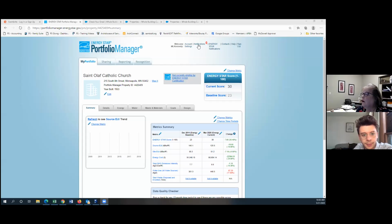Do you want to do, in the bottom control bar, there's a little share screen? Yep. Share what you have and you can take a look. Okay, so can you see this screen here? Yep. So I have notifications, and then I have Energy Star notifications as a separate. Oh, I see what you're saying. Yeah, just go into just the general notifications.